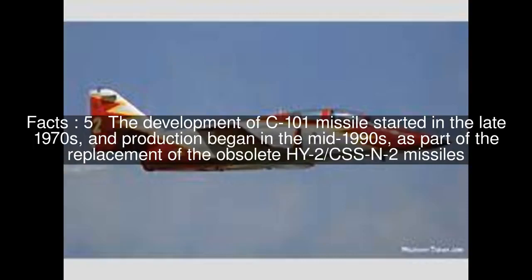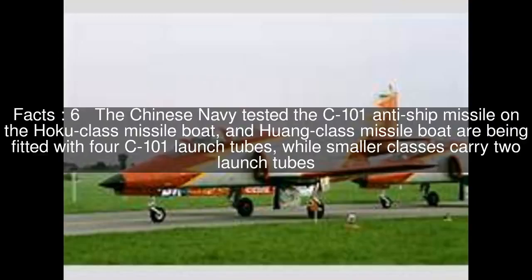The development of C-101 missiles started in the late 1970s, and production began in the mid-1990s, as part of the replacement of the obsolete Hai-2/CSSN-2 missiles. The Chinese Navy tested the C-101 anti-ship missile on the Hoku-class missile boat, and Huan-class missile boats are being fitted with 4 C-101 launch tubes, while smaller classes carry 2 launch tubes.